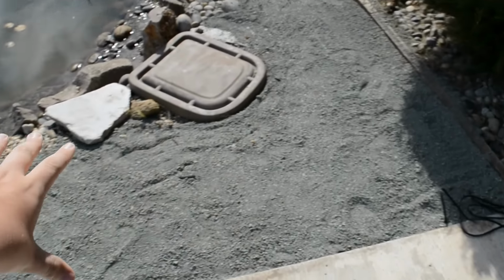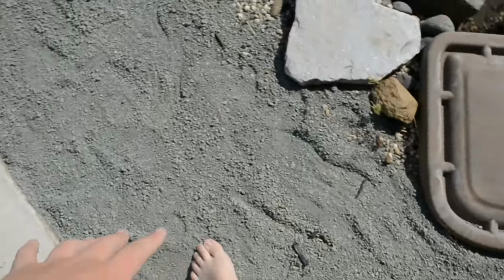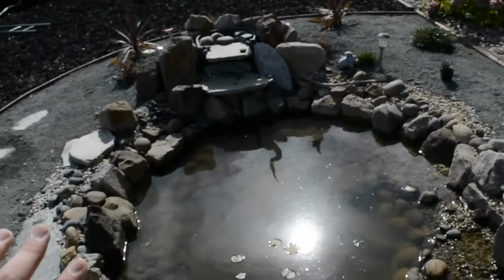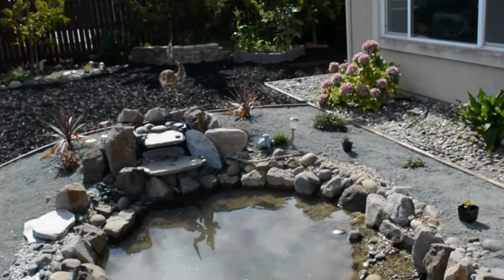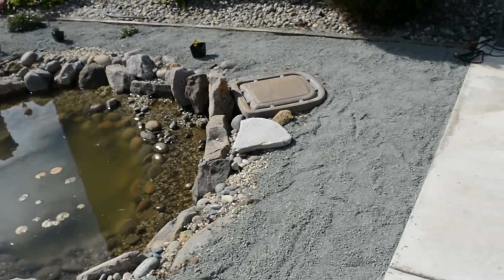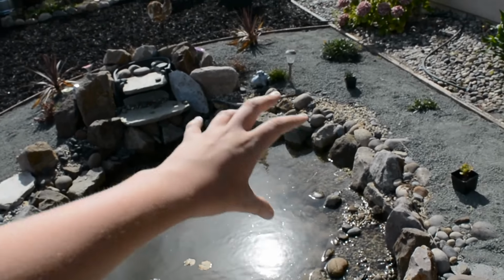But what they did is, for one, all my cords are buried now, and we got this nice little soft gravelly stuff all the way around the pond. They had to take out a few plants. Normally you don't want rocks all the way up to your pond because it looks really man-made, but I kind of already started that because I made it just round, not a natural design.